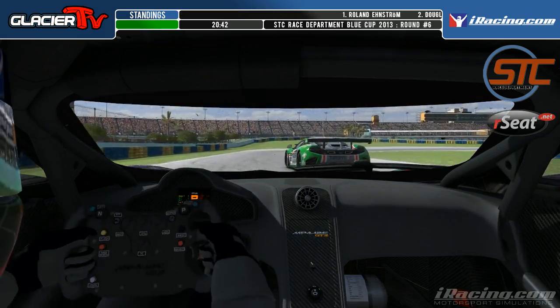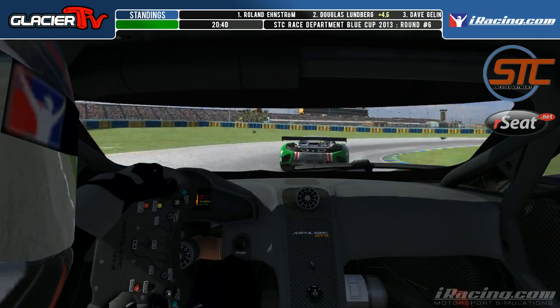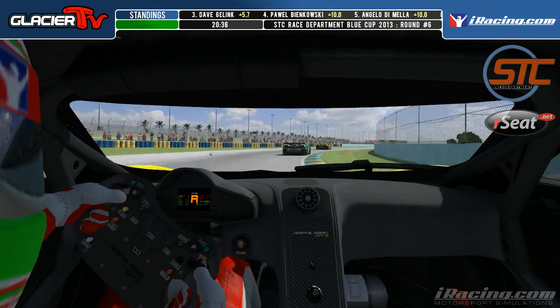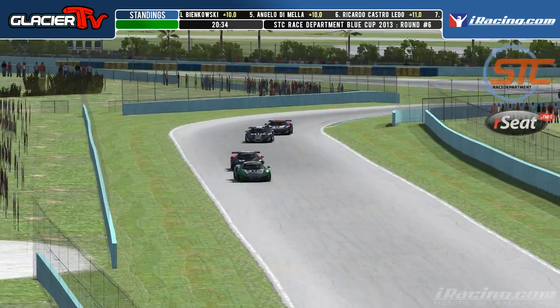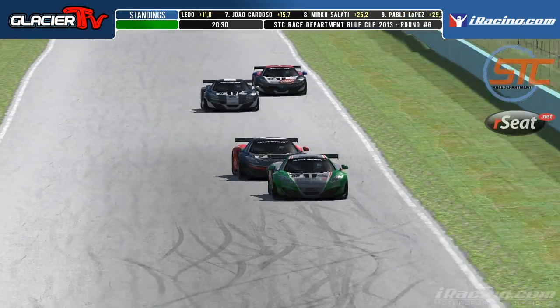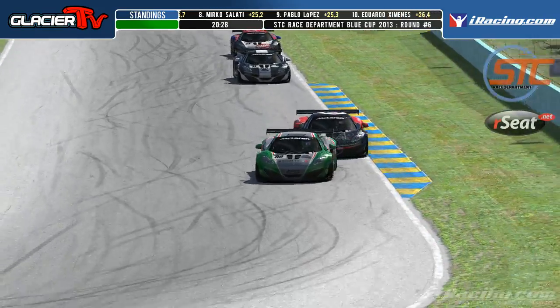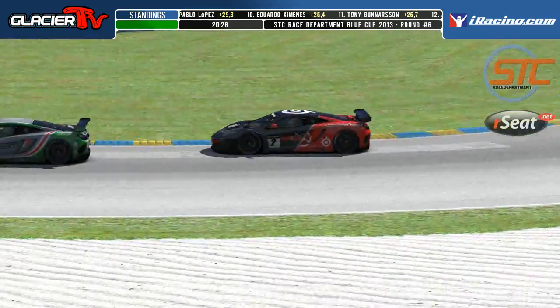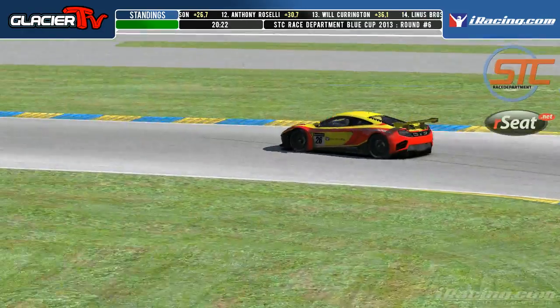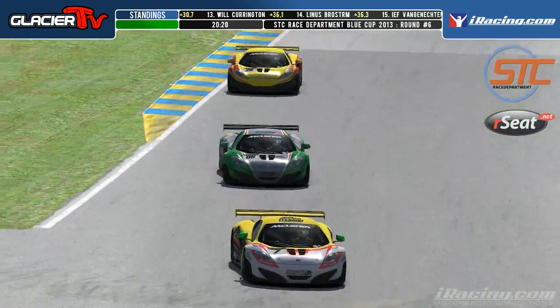and also looking to cash in here is Ricardo Castellado, who has qualified for the Pro Series, I believe, this year. So he's also another driver of experience on the roadside here on iRacing, and he'll be trying to get himself into the top 5, and the car which is stopping him from being there at the moment is the number 05 of Angelo Di Mella, but Ricardo Castellado seen Pawel Bienkowski go past him, so he'll be trying to replicate it and go up to the top 5 very shortly.